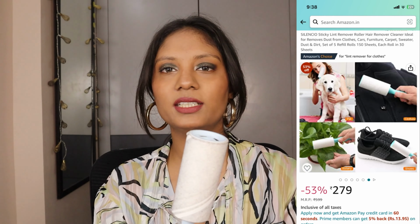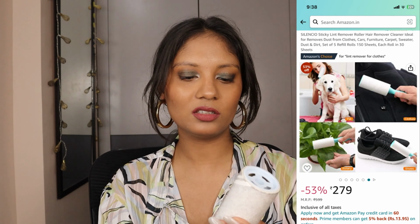कुछ भी extra आपके कपड़ों पे लगाओ या even on your couch, sofa, bed, whatever, just roll it around and it will take away all the dirt and dust from that particular thing. So very useful.